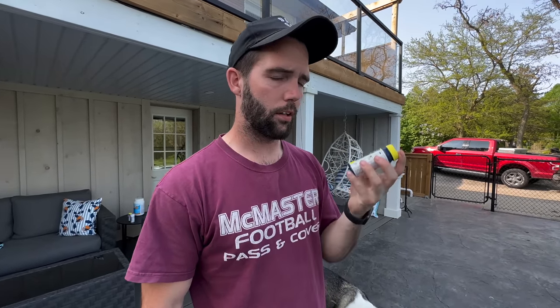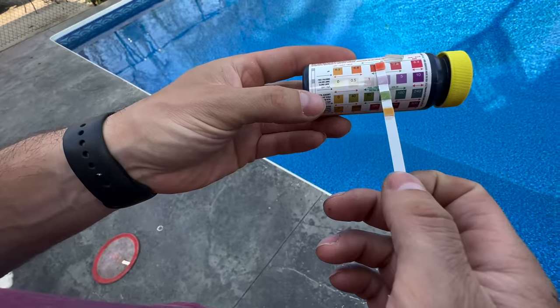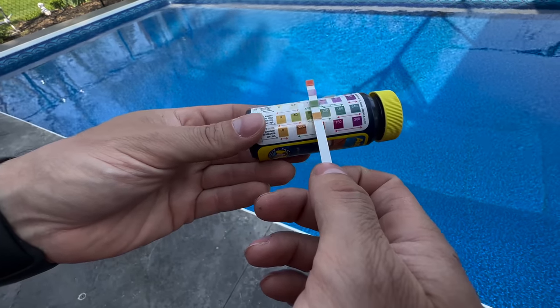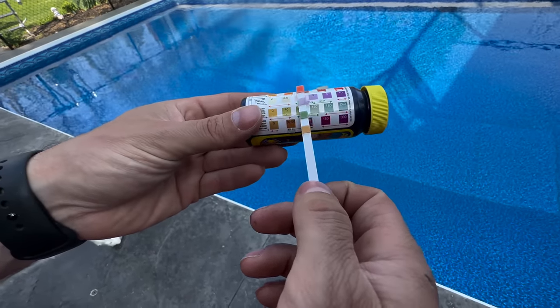We're gonna test the levels in the pool. I got the chlorinator going, so I just wanna make sure it's actually working and there is chlorine in the pool. Okay, so the pH looks good. Chlorine is good. Stabilizer is a bit low, but it's okay. So yeah, everything looks within range, so it's good.